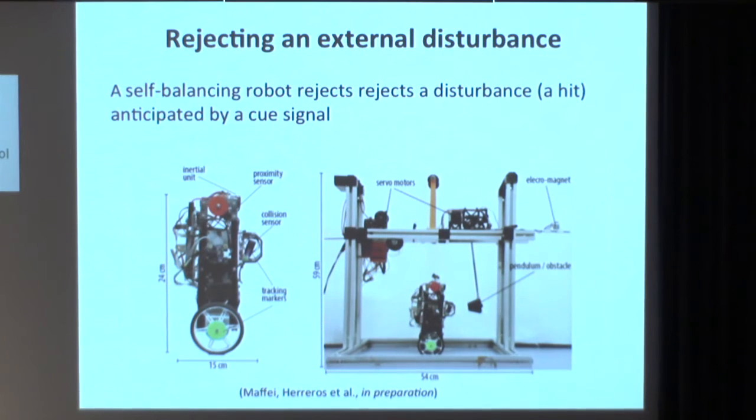And this is one example. This is work by Giovanni. There's a poster outside, and it's not yet submitted. But this is the perturbator. I think we mentioned it, but you haven't seen the video. This is, again, a repetitive task. This robot balances by itself quite well in this case, and it receives an impact.